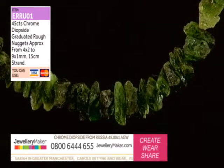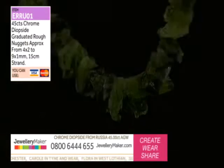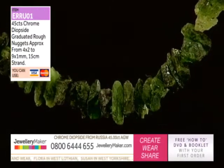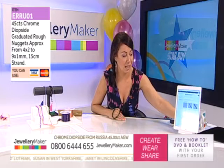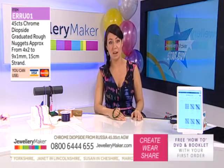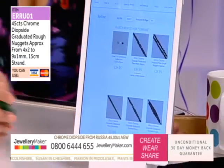This is one of the more expensive gemstones that you can get out there, and I've got to say, our prices on the website are phenomenal. If I may just show you our website now, chrome dioxide on here. This is our website at the moment. We don't even have a full page worth. That's how rare this gemstone is. We love chrome dioxide. We don't even get a page worth.